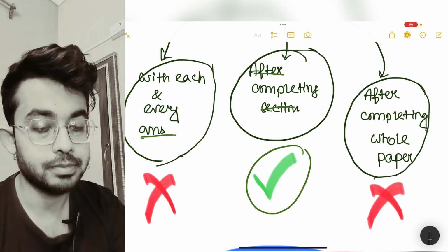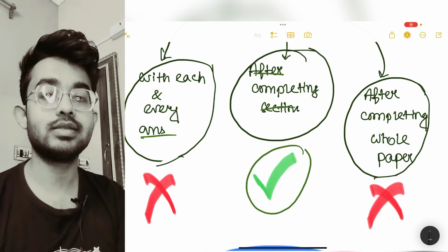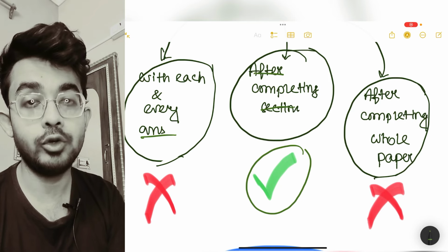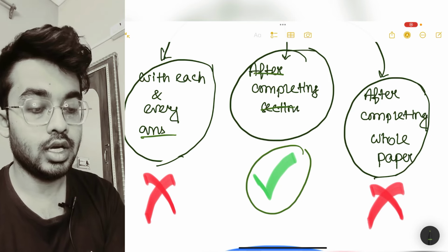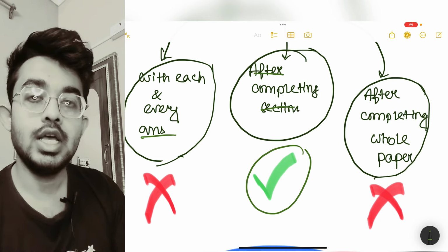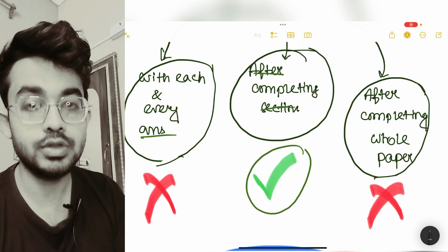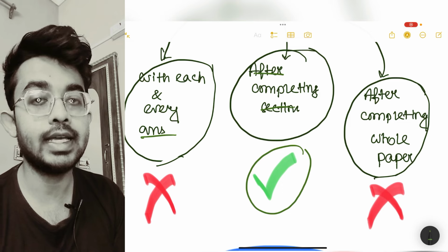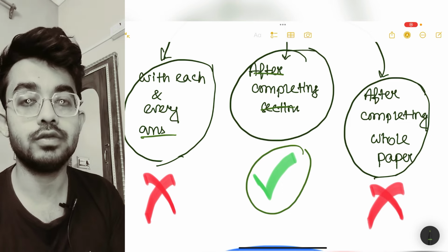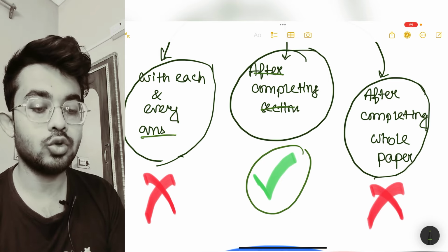So let me explain why. Within each and every question, I know that is a much safer process, but still it is time consuming, because you will lose the flow of attempting the questions. You are doing one question, you are filling the OMR sheet. You are doing one question, you are filling the OMR sheet. That will abrupt your flow of solving the questions and filling the OMR sheet, and that will take a greater time, and there will be loss in the management of your time while completing the paper, right? So please, I suggest that you don't do this.